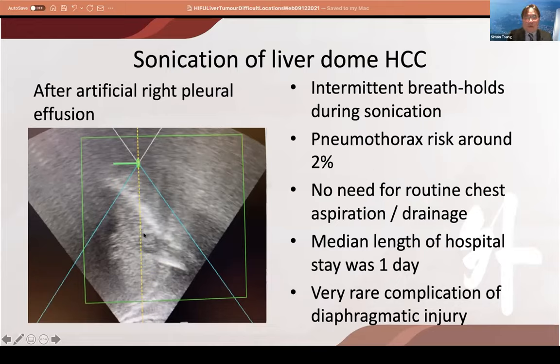We can achieve complete ablation in up to 68% of cases if the tumor measures less than 3 centimeters across. And these patients make a very good recovery after the procedure. They are typically extubated, sent back to our usual surgical ward, and we do not routinely drain the pleural effusion. We allow it to be absorbed.